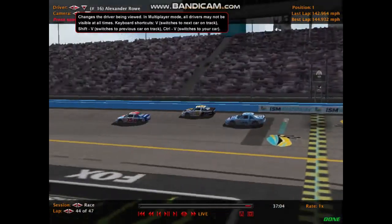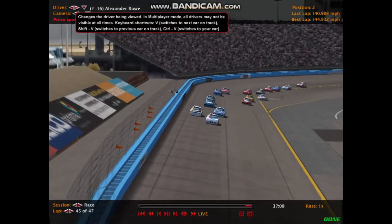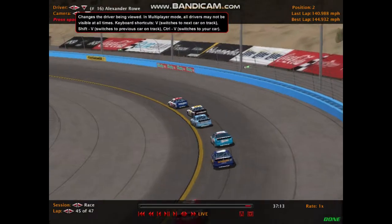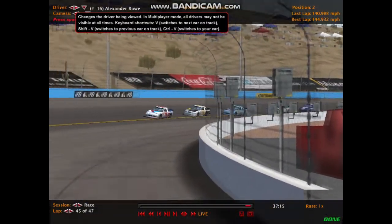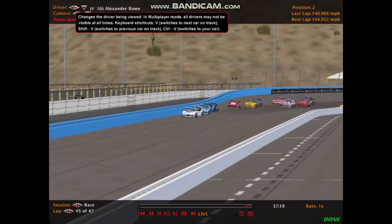4 Pontiacs in the top 5 spots now with 3 laps to go, and the lone exception being that brown and white Buick. Alexander now falls in behind both Quinten and Seth. Now let's see what happens there. Come off turn number 2.